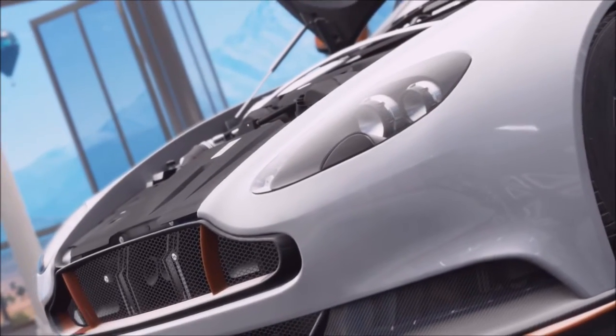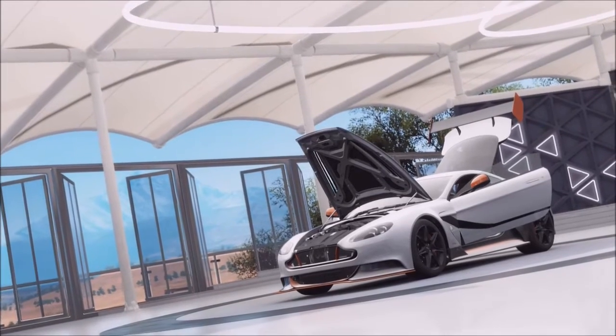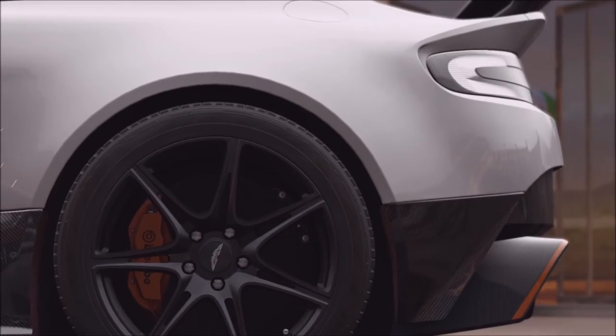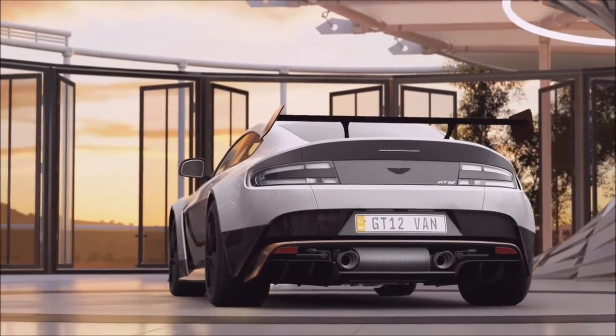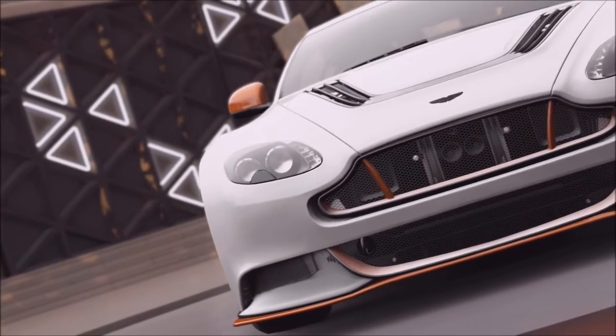So, what price do you pay for all this amazing handling? Well, 400,000 credits. Which may seem a little steep, but with cars being more expensive in Horizon 3, that isn't actually a bad price. It's around the same as most supercars, and while they may be quicker in a straight line, through corners the GT12 will eat them alive.